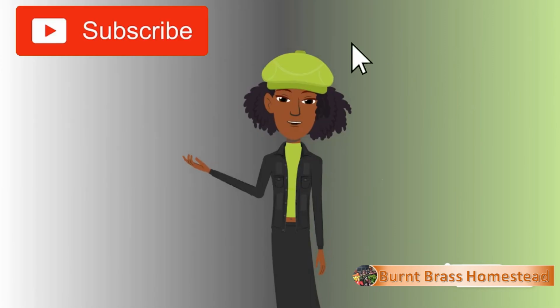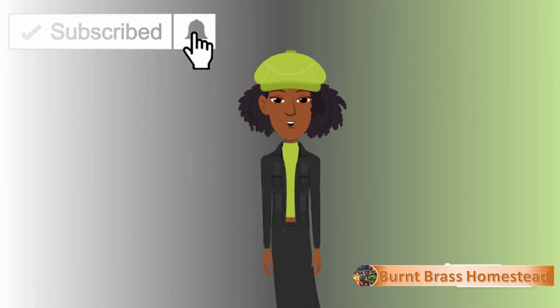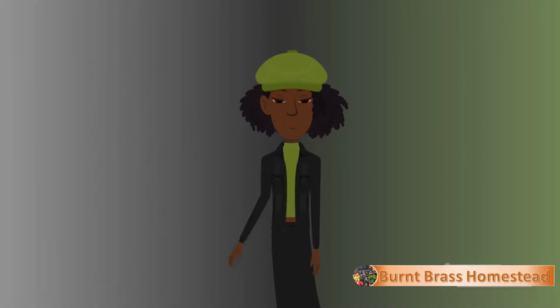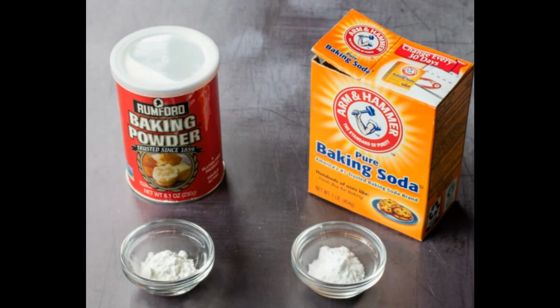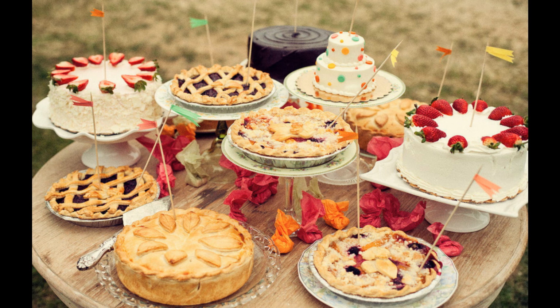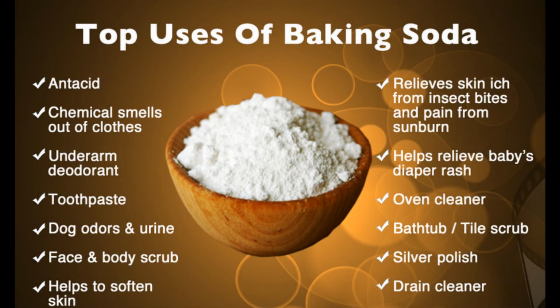Next on the list is baking powder and baking soda. I recommend getting 1 pound of each as they are both inexpensive and very useful. Baking powder is a complete leavening agent and is typically used to bake cookies, cakes, biscuits, etc. Baking soda is a versatile ingredient to have in the pantry.